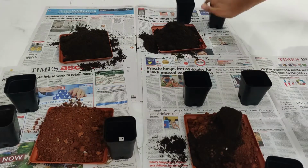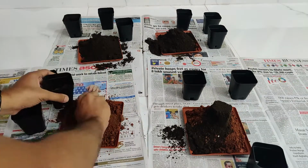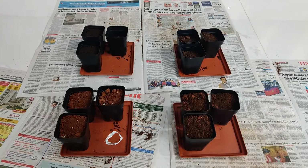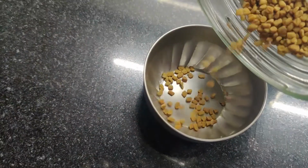3 pots each for each tray, for each percentage of vermicompost. I mixed the soil and vermicompost well and poured them into each of the pots. Marked all the pots with the percentage of vermicompost and got some seeds.